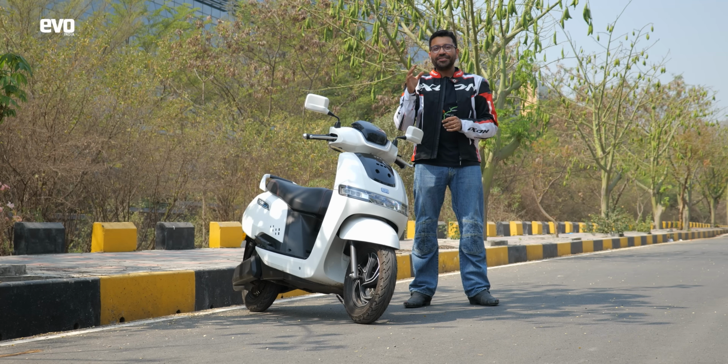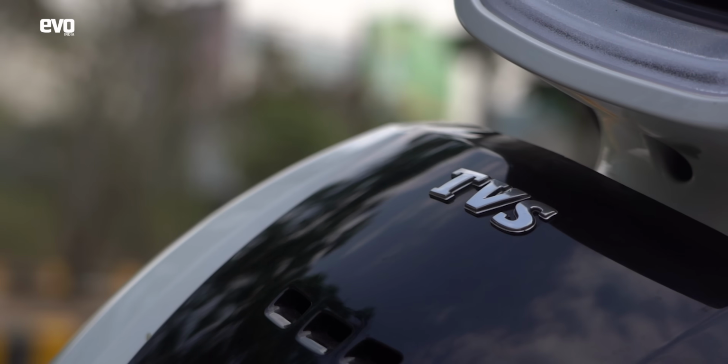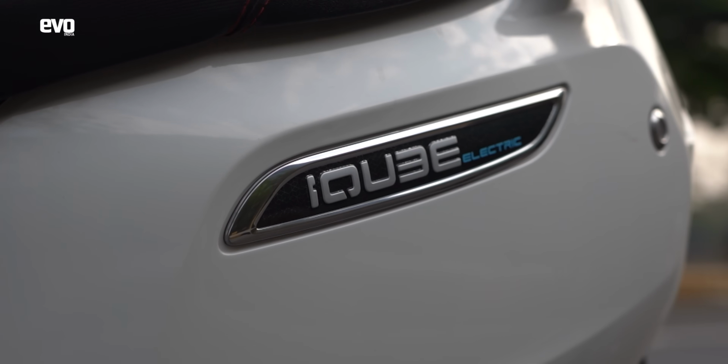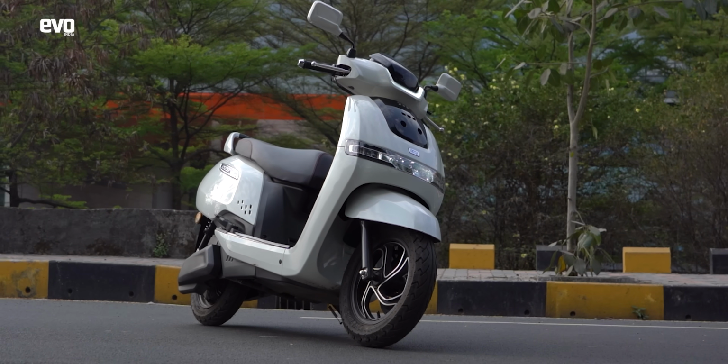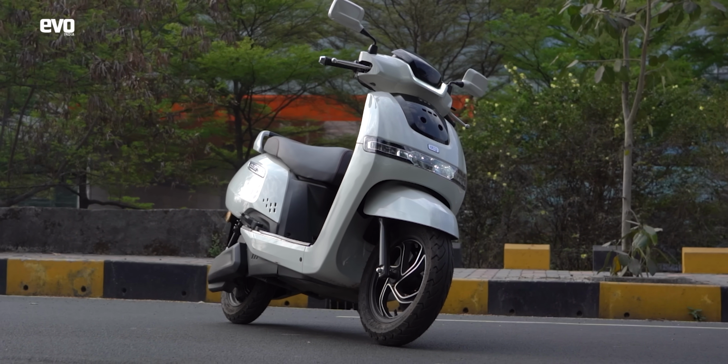Everybody talks about the Ather as this well-sorted, really nice electric scooter. But I have to point out that with the iQube, TVS have got their first electric scooter spot on. And in fact, on those parameters that you really need to focus on a day-to-day basis, ride quality, comfort, the iQube actually does a better job than the Ather.